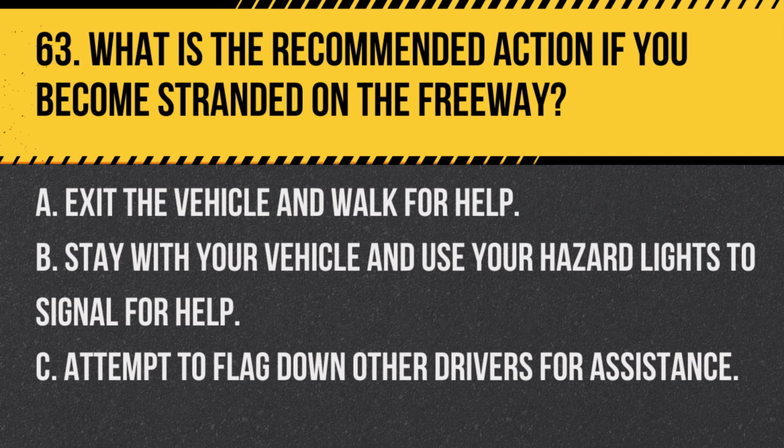Question 63. What is the recommended action if you become stranded on the freeway? A. Exit the vehicle and walk for help. B. Stay with your vehicle and use your hazard lights to signal for help. C. Attempt to flag down other drivers for assistance.